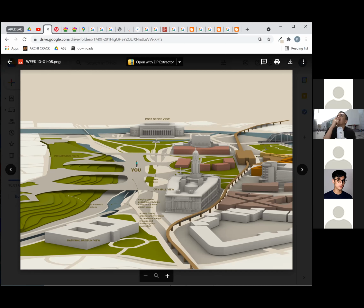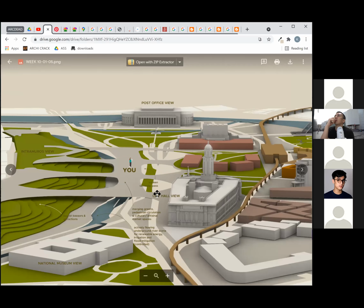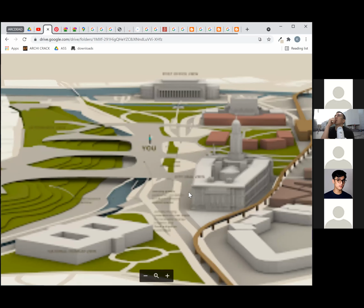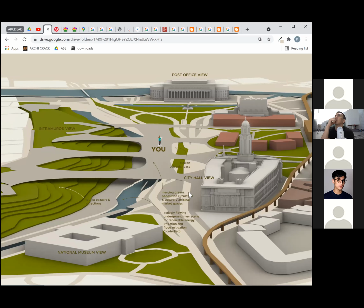Yeah, so as for our model, here I identified that within this walkway, we're going to be having a merge of landscaping and pedestrian circulation, as well as integrating cultural or artisanal market spaces. We did have a plan to incorporate that before, so we decided to move that to this area since it's connected to our cultural area by the Met and the Intramuros, which is another cultural attraction. So it sort of serves as a transition.